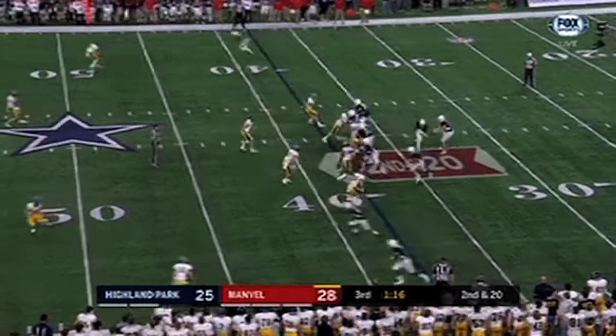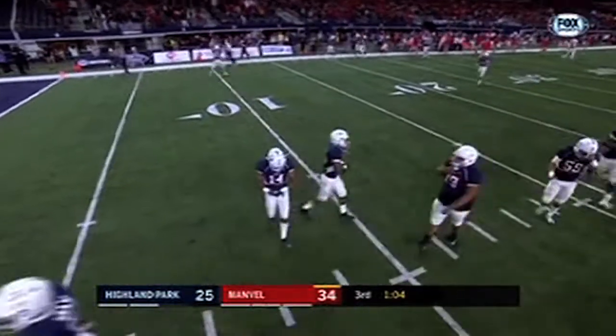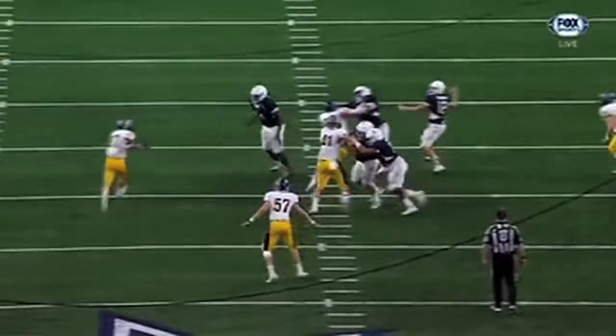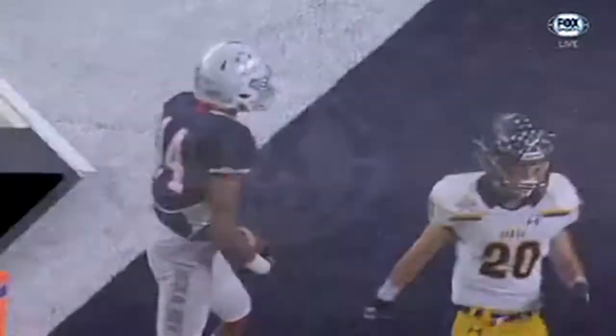Martin faking it to Preston and then throws downfield again. Caught on the run. Inside is Colby Washington. Washington in for the score, 62 yards. Wow, with these deep threats by the Manvel Mavericks skill position wide receivers. You see the fake there to Jalen Preston, the pump fake. And that's all that Colby Washington needed to get behind the defender. Great balance, staying in bounds, coming in for the touchdown.